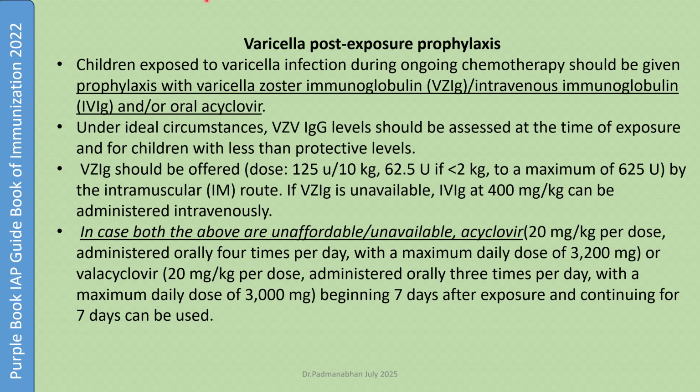Now read this. Chickenpox post-exposure prophylaxis. Varicella post-exposure prophylaxis: children exposed to varicella infection during ongoing chemotherapy should be given prophylaxis with varicella zoster immunoglobulin or intravenous immunoglobulin and/or oral acyclovir. Under ideal circumstances, varicella zoster IgG levels should be assessed at the time of exposure, and for children with less than protective levels.